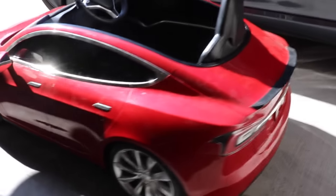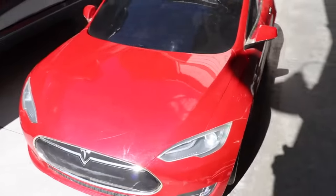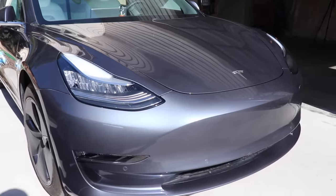If you have a kid that cannot drive yet, buy them a Tesla for kids. So they can start flexing early, then flex bigger when they grow up. For now, they can flex with you in your shadow.